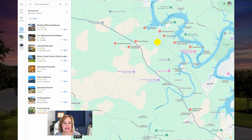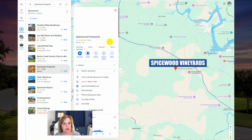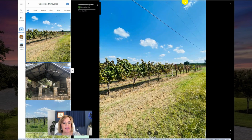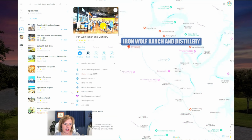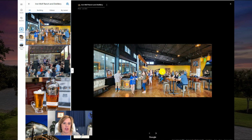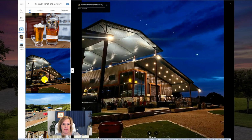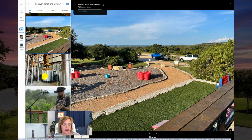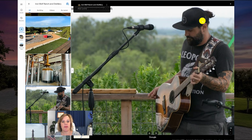From our airport, why don't we hop over here across 71? We've got a distillery and a winery. We have Spicewood Vineyards, which grows their own grapes right here. And then we have the distillery over here at Iron Wolf Ranch. Great place to hang out. They have a huge area that's covered inside, and they also have some outdoor patio seating, so you can go any time of year and be comfortable at the Iron Wolf. And here's one of their big distilleries there, and they do have live music out there from time to time.